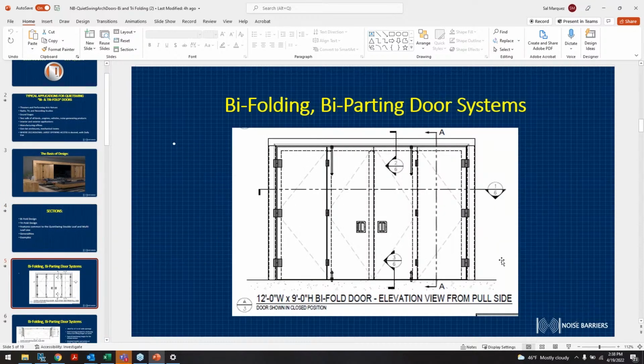Here in the first slide, a nice 12-foot wide by 9-foot high bifolding door. As you can see on the outer perimeter where the hinges meet the structural steel, we have the heavier duty hinges to ensure that it supports the door leaves themselves, being that they expand out further than 4 feet. We want to make sure that there is no bowing or dragging on the furthest leaf.